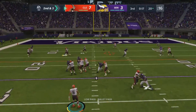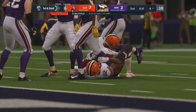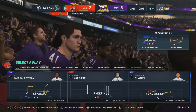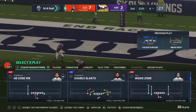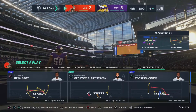Throwing on 2nd and 3. Mayfield. His throw caught right around the 6. And the Browns are going to be looking at 1st and goal as they move this down to the 4-yard line. At the 4-yard line. And that is going to do it for this 3rd quarter of action. We'll return with more after this.